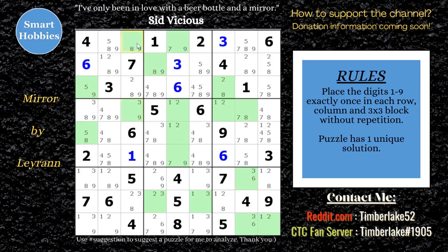Okay, so we do have a W-wing, Delta variant. So you see how there's 8, 9 in row 1 and block 1. There's an 8, 9 in row 2, block 2. So you look over here in block 3, in row 3, you see there's an 8, but there's no 9. So what that means, if this was a 9 and that was a 9, there'd be no place to put a 9 right here in block 3. So one of those has to be an 8. If one of those has to be an 8, then we can eliminate the 8 from any cell that these both see. So we know that this cannot be an 8 right there. Nice. So that's a little helpful.